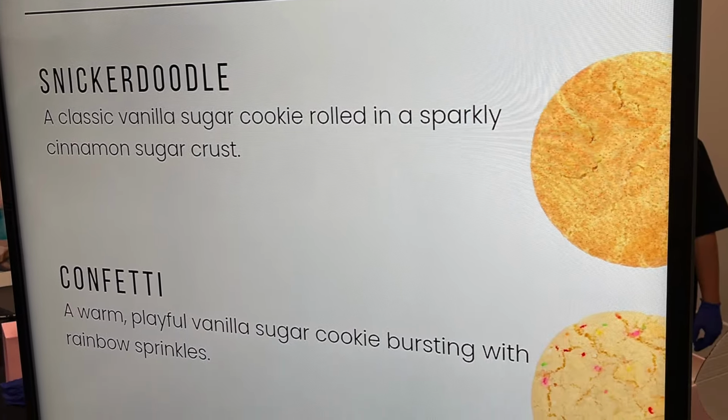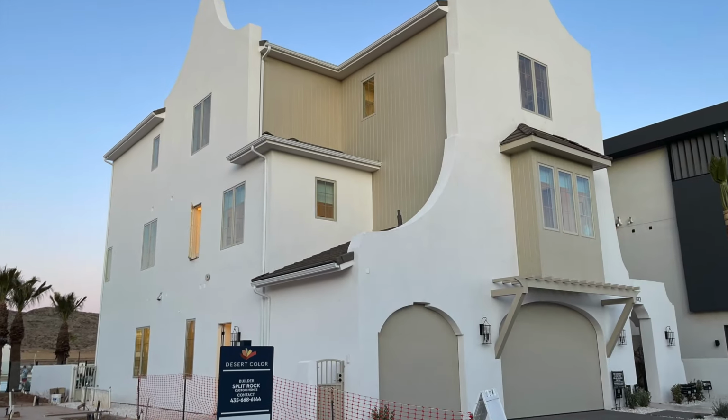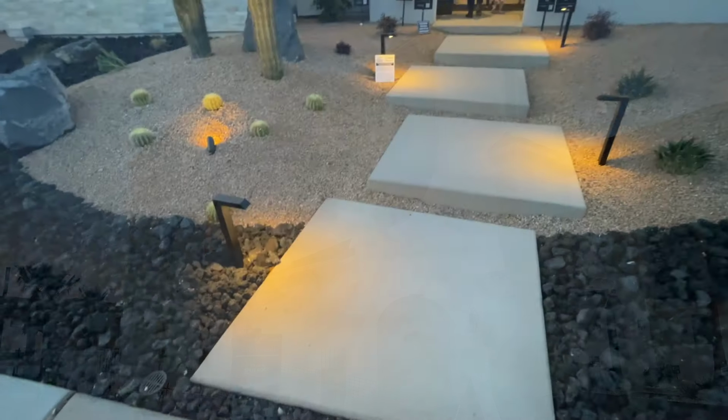And then they even had some free cookies for us. So we were excited about that. This is what it looked like from the outside. Now on to our next home.